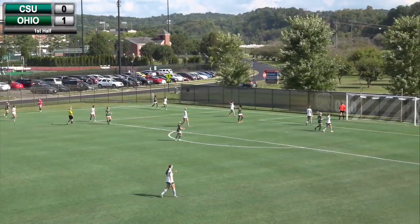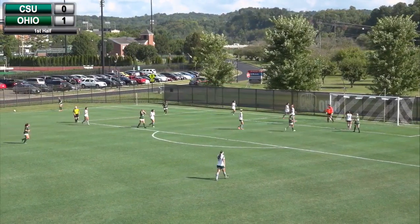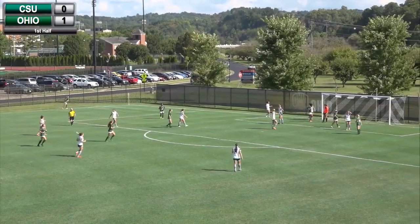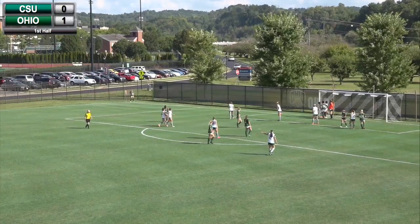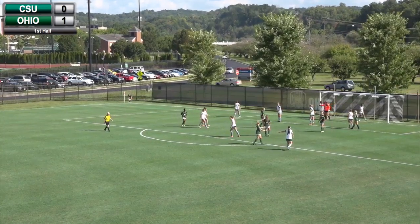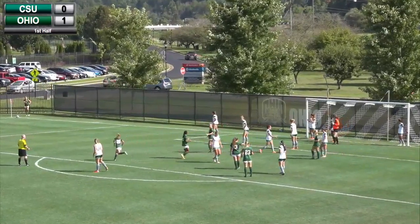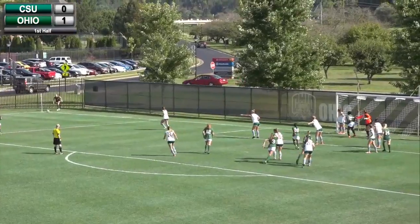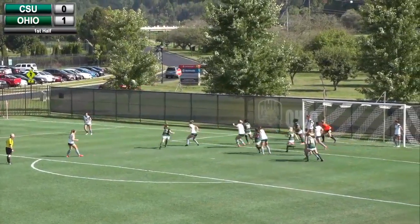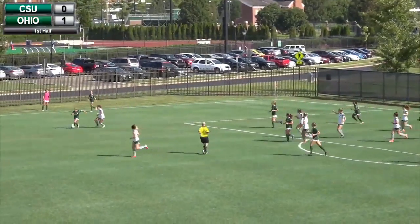They're trying again here as Cleveland State tries to get across. It's Elizabeth Harper. And it was defended out of bounds, and it'll be a corner kick from the left side for the Vikings. Three corner kicks now for Cleveland State, none for Ohio. That's something that Ohio is going to want to turn around this season. The kick is away, and it's headed away by Olivia Senske.